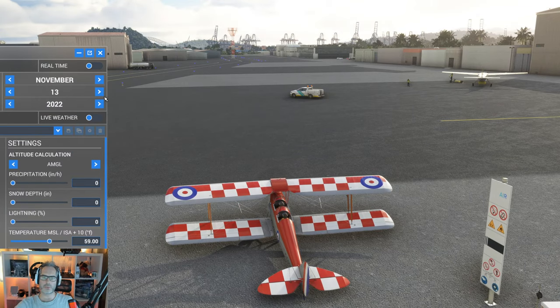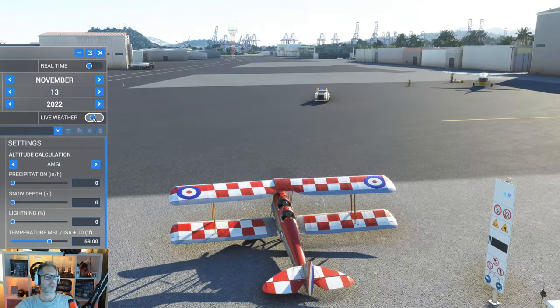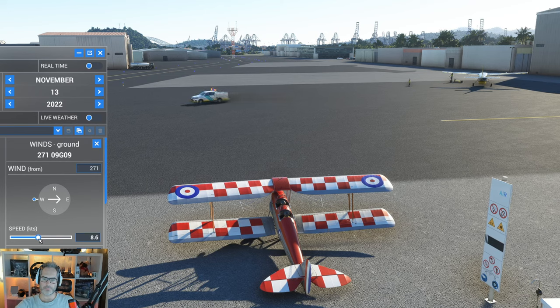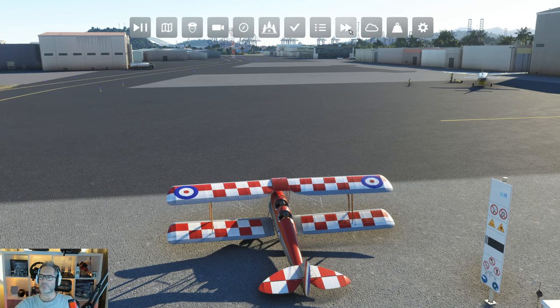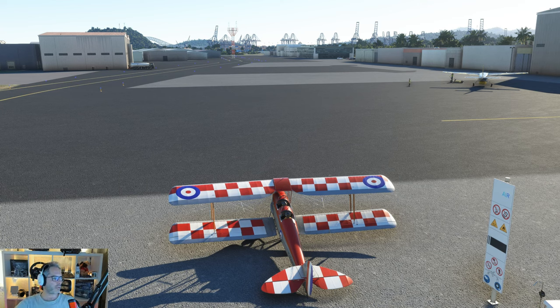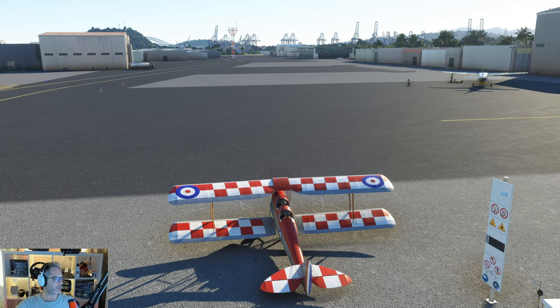I'm going to change this to a bit more day, because if we go live, it's not too bad live, but I want some water on the waves. Fuel, we'll fill her up. We've got plenty left though. Just having a quick look at the map. So instead of going over to the island, I'll track back.